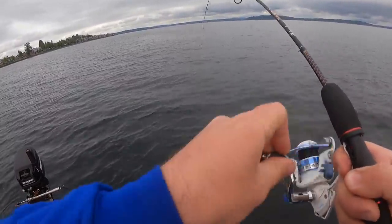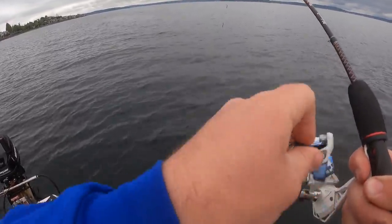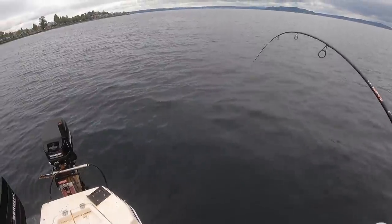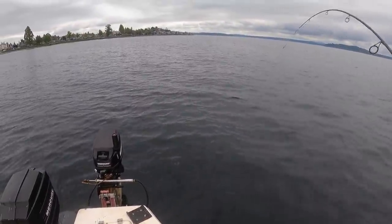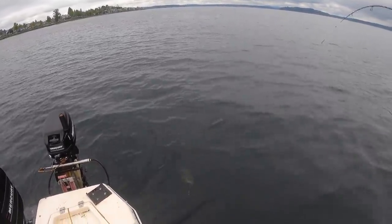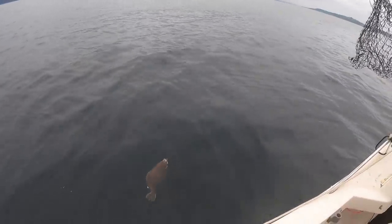Dude, what is this? Is this even a fish? Dude, for real. Oh no, it's fighting. What? It feels like a shark, dude. Whoa! What? Get the net. Get the net. Or it's just a giant flounder. It's a giant. It's a giant.